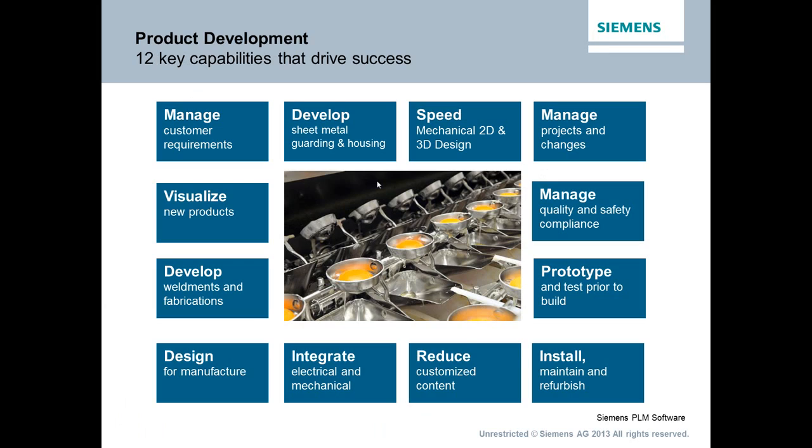Mechanical CAD is just one of the supporting engineering software tools that can be used to improve your capabilities to design better. This is just the case for AMF. Every company is different.